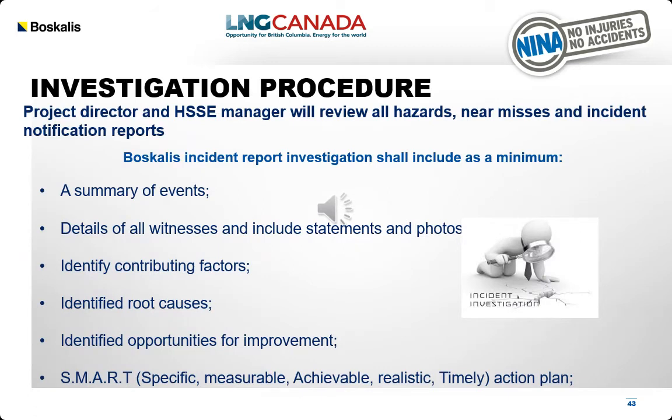The investigation procedure. The project director and HSSE manager will review all hazards, near misses, and incident notification reports. Boskalis incident report investigations shall include as a minimum a summary of events, details of all witnesses, including statements and photos, will identify contributing factors, identify root causes, identify opportunities for improvement, and must have a SMART action plan, which means it will be specific, measurable, achievable, realistic, and timely.